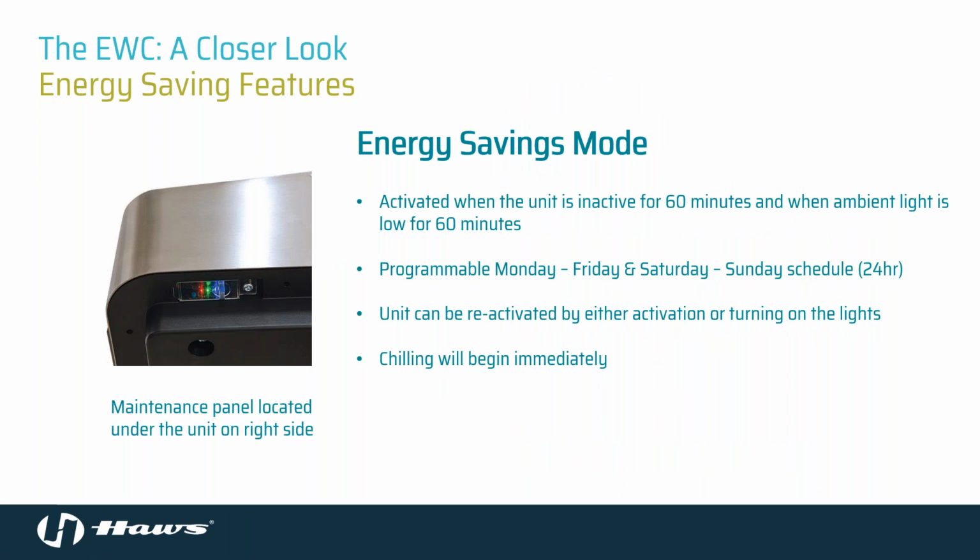How about that energy savings feature that I'm sure everybody's really excited that they heard a little bit about, because it's not something that's out there right now. And the way it works is the energy savings mode, meaning we're not pulling energy. The compressor has paused on chilling water when it doesn't need to be chilled. That is activated when the unit is inactive for 60 minutes and when the ambient light is dimmed or off for 60 minutes as well.